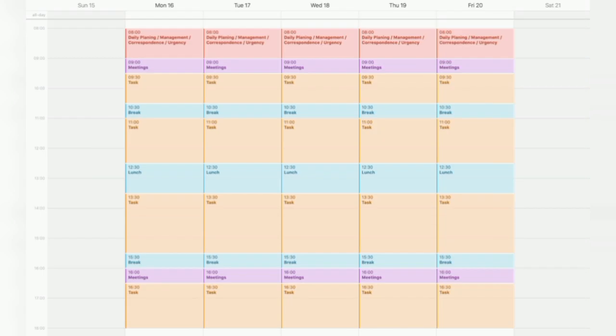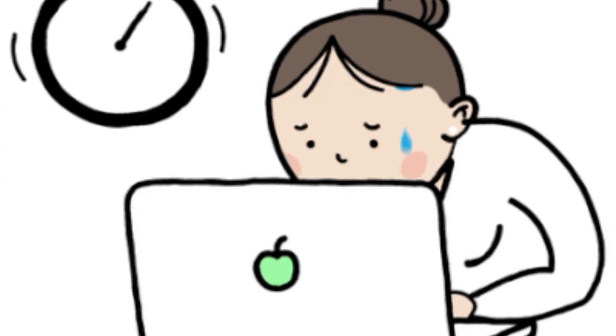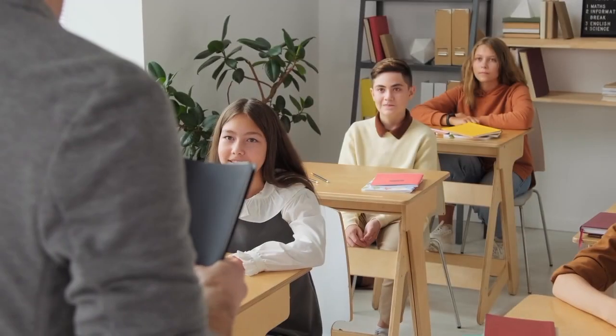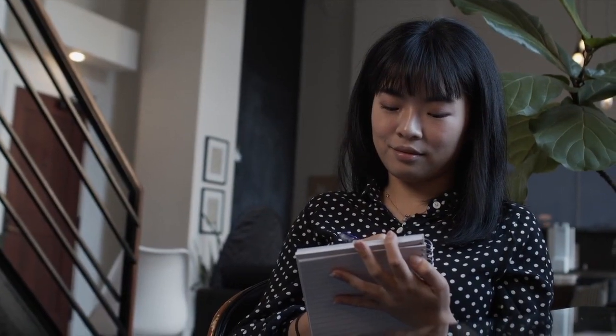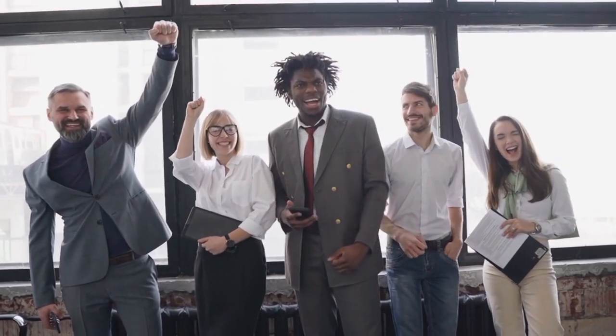Time blocking. Allocate specific time blocks for different activities or tasks. For example, designate a block for focused studying, another for meetings or classes, and one for leisure activities. This technique helps you stay organized and ensures you dedicate enough time to each task.